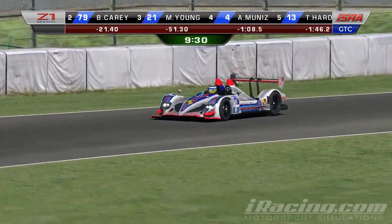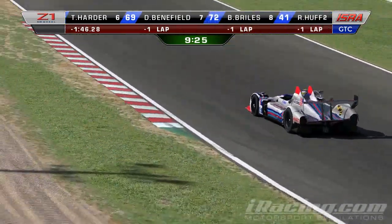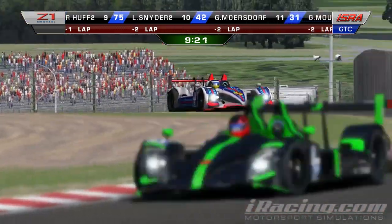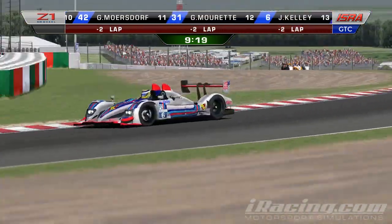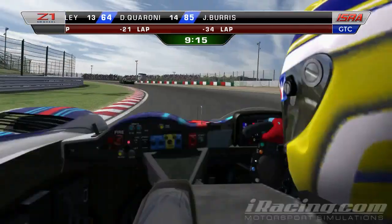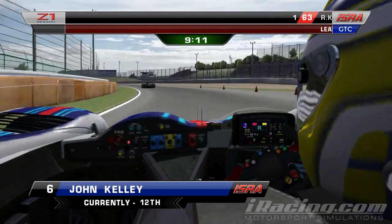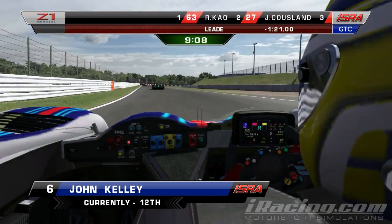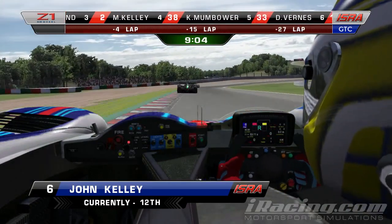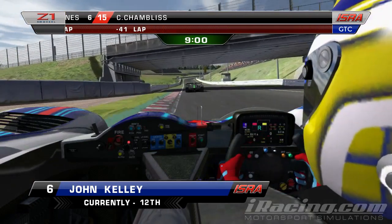And we're watching John Kelly as he closes back up to Jill Moret for 11th place, and that gap is under 2 seconds now. So we just saw the large amount of damage that Jill has on his car, so I'm not surprised to see that coming down. Although John Kelly also has a fair amount of damage on his HPD as well, but obviously Jill's is a bit more severe than Kelly's. Does make for an interesting battle, though.